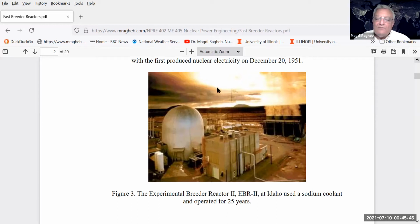That was followed by the EBR-2, Experimental Breeder Reactor number 2. It was cooled by a sodium system. It operated successfully for 25 years and provided electricity to the city of Idaho Falls in Idaho. You could see here it uses a steam cycle, with steam coming up in a desert area from steam towers. I had the pleasure, in fact, to walk on the top of the reactor while it was in operation, on a summer stay at the Idaho National Engineering Lab.